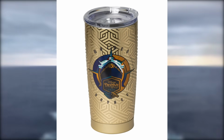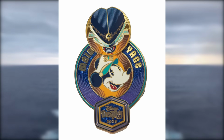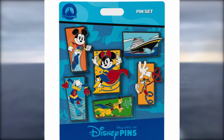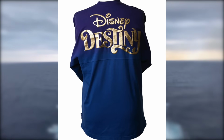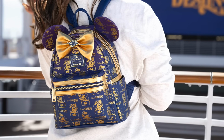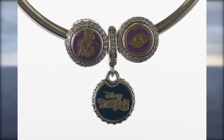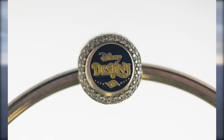I really like this Maiden Voyage tumbler. I love how they're using the golds on the Disney Destiny. And then they've also got some Inaugural shirts and pins, spirit jerseys. I absolutely love this Inaugural Loungefly backpack. This is completely adorable. I think the Inaugural Pandora 3-piece charm set is really cute as well.